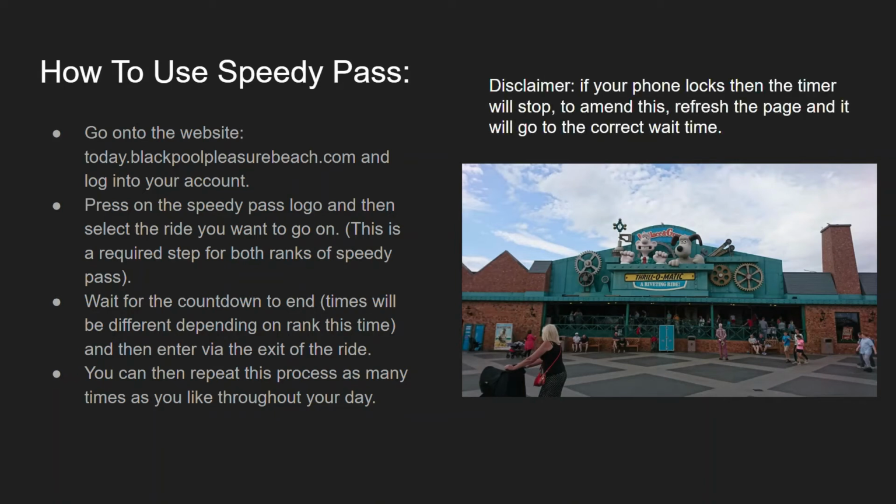So for a quick disclaimer, when you do go on the website, if your phone locks, then the timer that is shown to when you can go on the ride will actually stop. And to amend this, you need to just refresh the page, and it will go to the correct wait time. And of course, this has scared some guests, thinking that, oh no, I've turned my phone off and now we have to wait an extra 10 minutes to go on the ride. That's not true. You just have to refresh the page, of course.